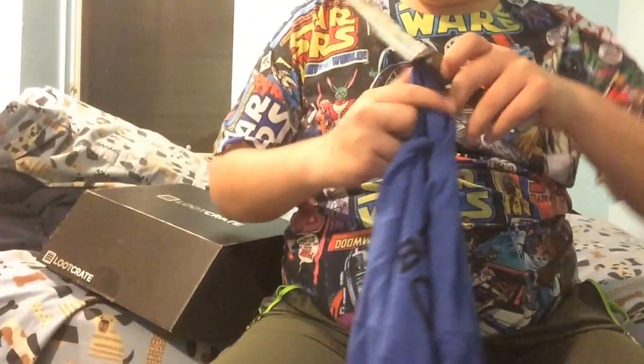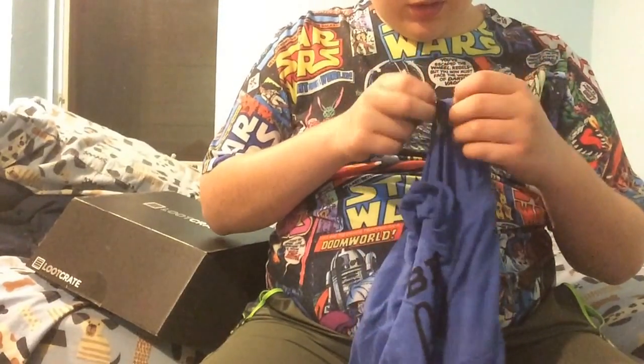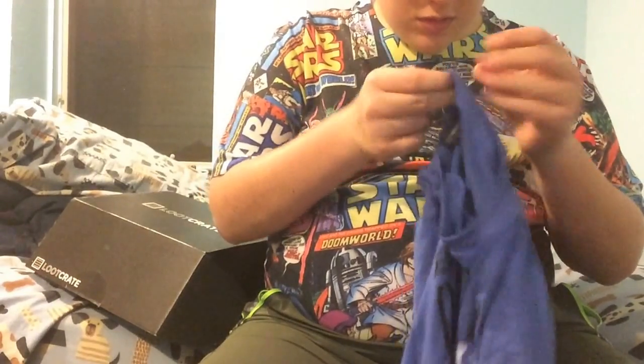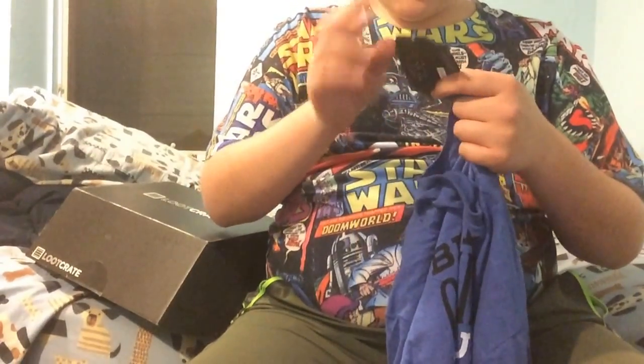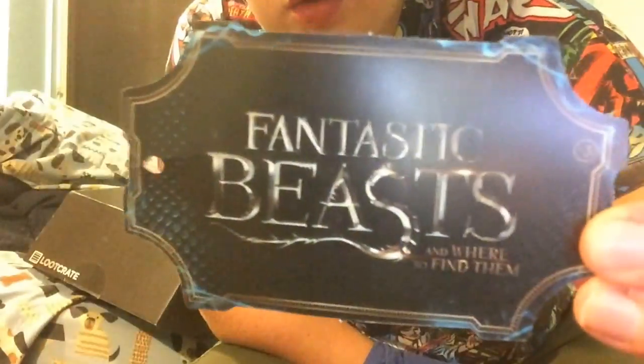Actually, you know what? Cut that tag off. Oh, now we have that little thing left. Okay, let's put the tag. Well, sorry about that, guys. Camera slipped because I'm basically just using a bunch of boxes to hold it. This is what the tag looks like. It's pretty sick. On the back, it says Battle World. I kind of noticed that pretty much all Loot Crate shirts are from Battle World. So, yeah, let's just go.